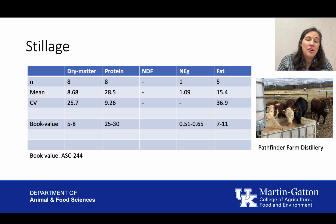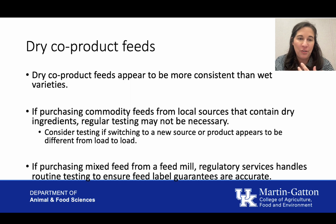The other thing, and it's not reported here because we just didn't have enough samples that reported that value, but another thing to think about on some of these feedstuffs, not just stillage, is the sulfur content and that variation that can exist. If we get high sulfur in some of these diets, we can run into some issues with a copper deficiency or even polio in cases where it becomes quite elevated. So those are things that make me want to keep an eye on what it is that we're actually feeding and what those values are from our sources.